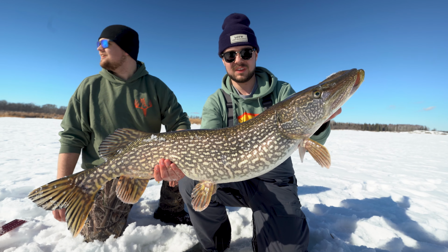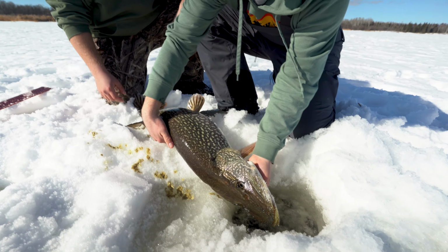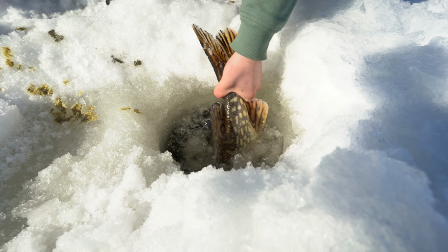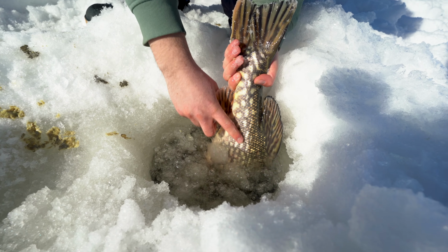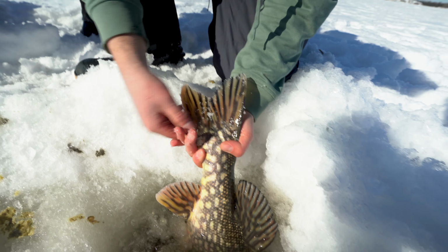Man. Awesome. That is awesome. Okay, release that for another angler to catch. Someone can come back and catch her. Oh my gosh, it fills up that hole, man. That's a 10 inch hole right there. Look at the colors on her, a little bit of teal in there. Oh, that's insane. Dude, look at the size of the tail.